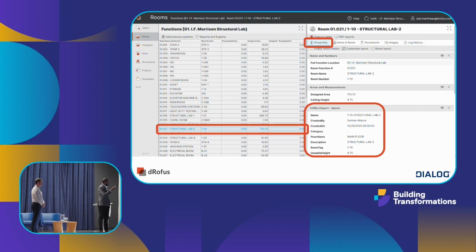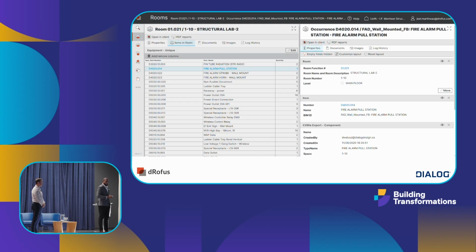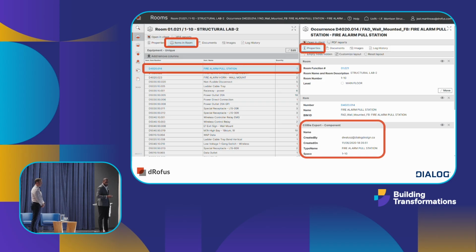Again, here, seeing some of that COBie information. I can go even further and start to interrogate what exactly is in the room. So in this case, that fire alarm pull, and start to look at that data on an instance or an occurrence level. And again, pulling some of that COBie information.